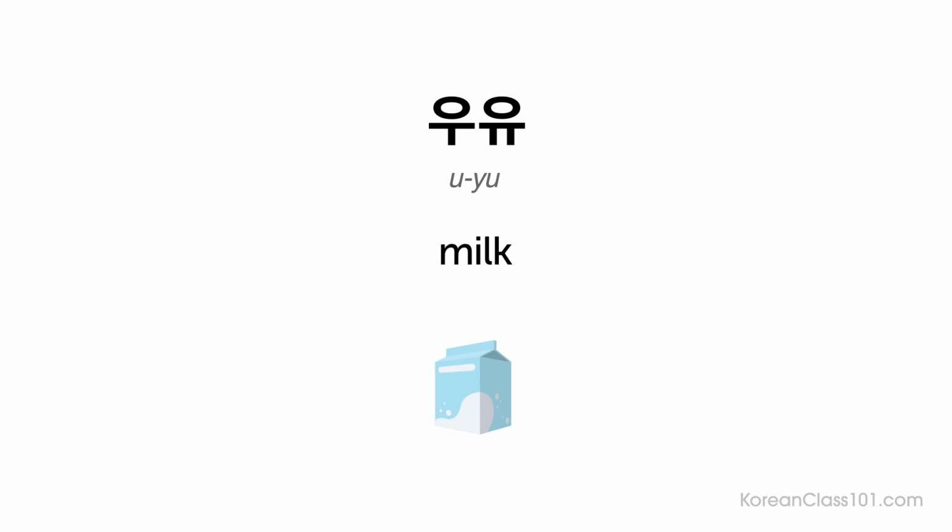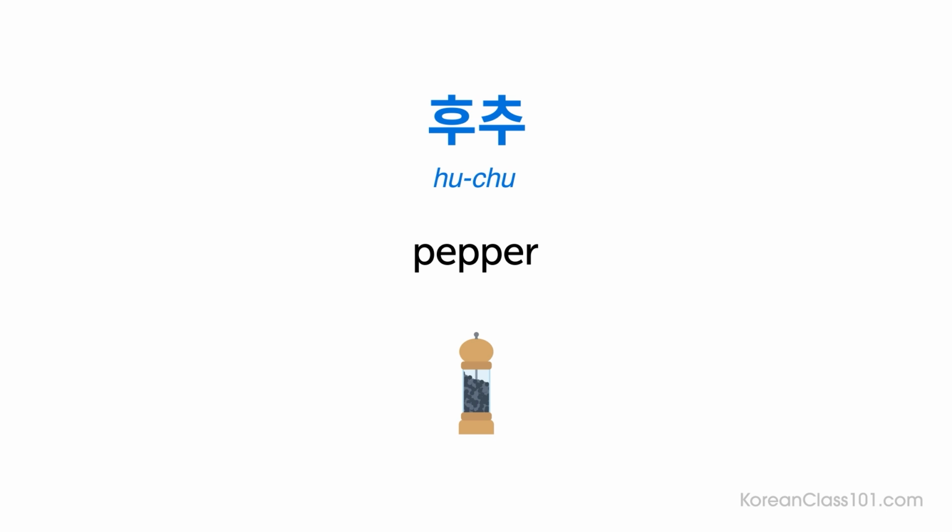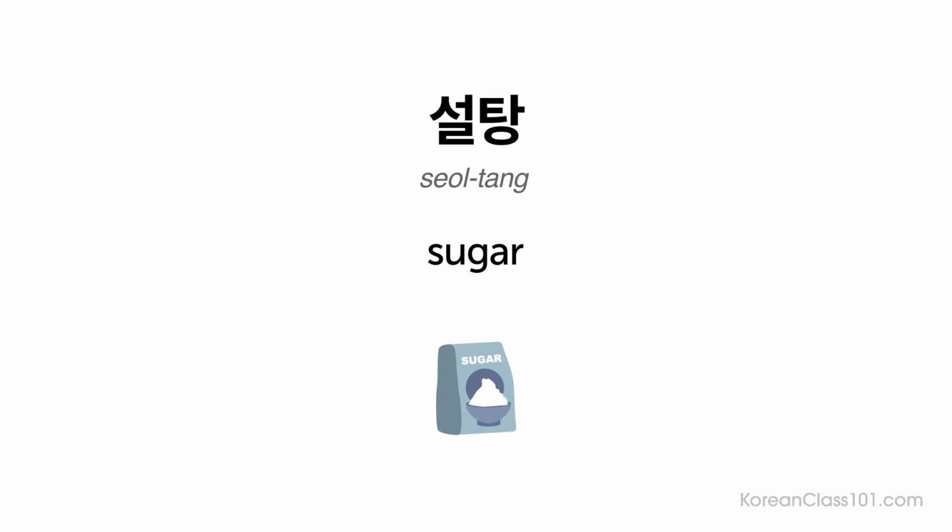Let's review the key words. 우유, milk. 사과, apple. 후추, pepper. 설탕, sugar.